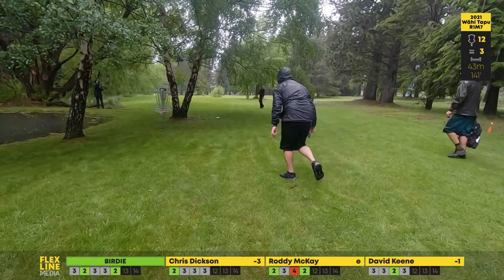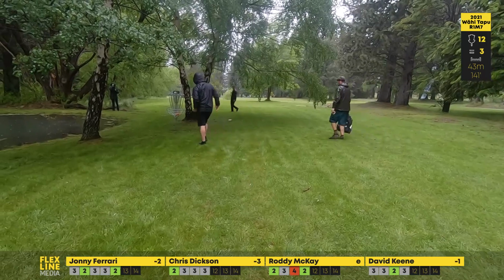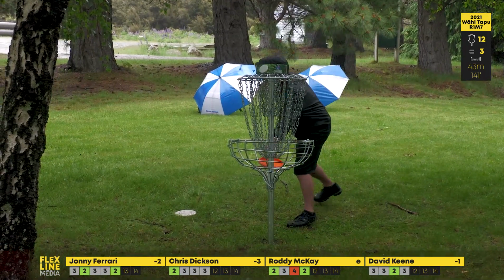There we go. Strong putt. Johnny with the very, very strong putt. Great shot there, my man.